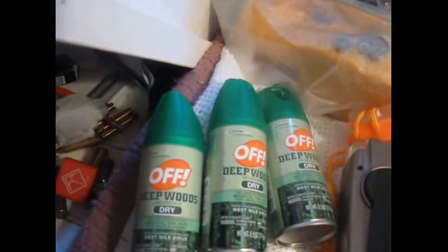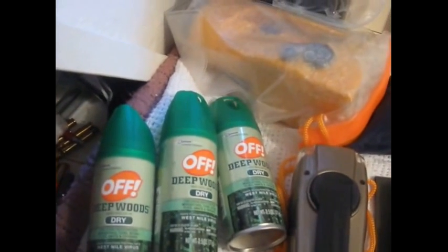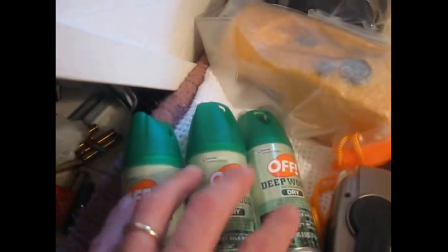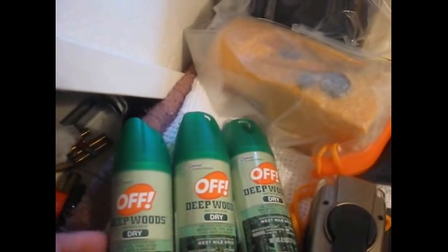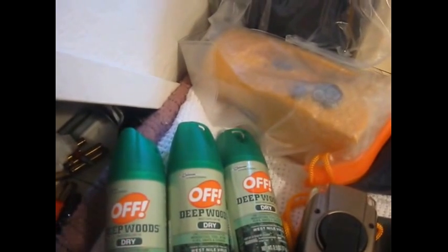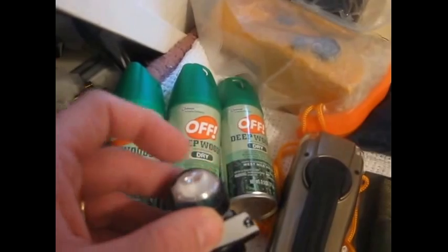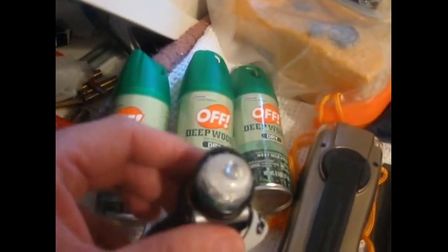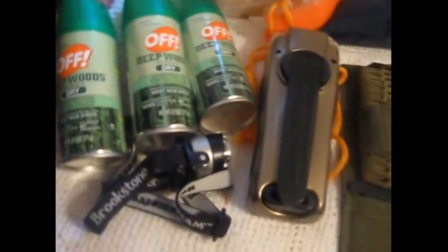Got some cans of bug spray. I hate bugs. I hate getting bitten by mosquitoes. So you want to have some of those on hand. And you can usually, if you catch them in the off season, I got about 20 of these last year, really cheap, less than $1 a piece when it was getting towards winter. Here I've got a little light that you twist, it goes right around your head, so if you wanted your hands free for other things, that would work.